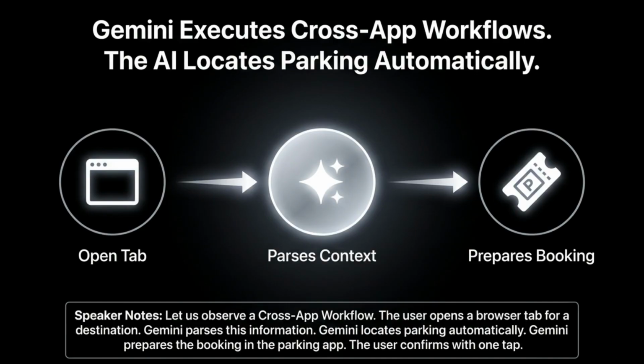When you open a browser tab for a destination, Gemini parses that information, automatically locates parking options, and prepares the booking in your parking app. You simply confirm with one tap.